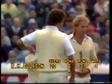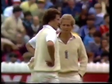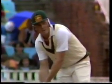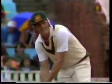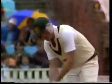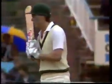Over 6 maidens, 4 for 31. What impressive figures. This is an interesting moment for Craig McDermott. Tremendous bowling success at Old Trafford, but when he batted, he lasted only one delivery, to which he shouldered arms.